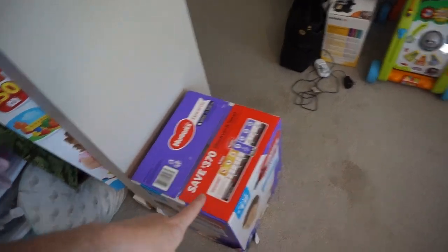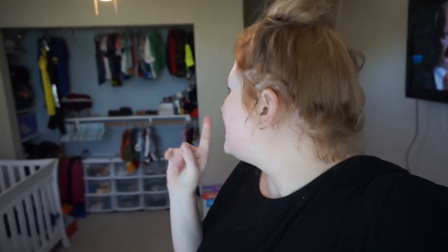I've got two more giant boxes of diapers from Isaac's birthday party, which I'm so thankful for. That is my favorite thing to get, diapers and wipes for their birthdays and Christmas, because that helps a mama out so much. I'm not going to have to buy Isaac diapers for probably six more months. It's such a blessing.